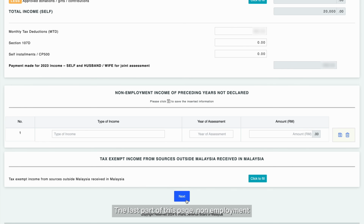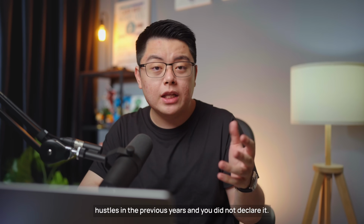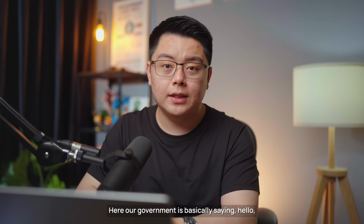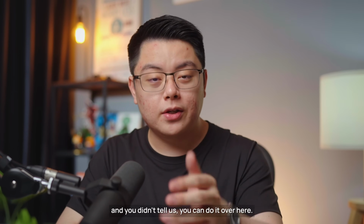The last part of this page, non-employment income of preceding years not declared. This is basically if you have done any freelancing or side hustles in the previous years and you did not declare it. Here our government is basically saying, hello, here's a second chance. If you didn't declare before and you didn't tell us, you can do it over here.